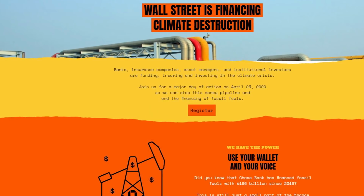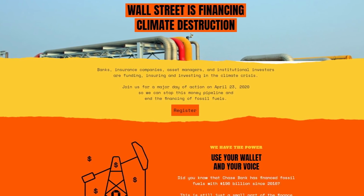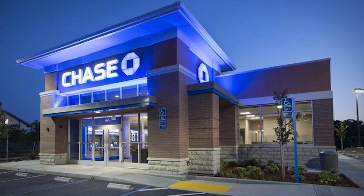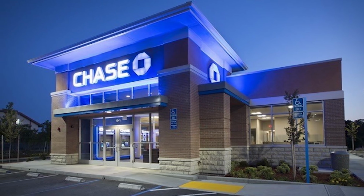All right, it's time for community mail time. Our Patreon Fabrizio wanted everyone to know about StopTheMoneyPipeline.com. They're organizing a strike on April 23rd against Chase Bank, which has lent out over $196 billion to fossil fuel companies. If you can't make it to a strike, you can still hit them where it hurts by moving your money somewhere else, as we talked about in our own video. It doesn't cost any money because you're just moving bank accounts. For free, you can help defund fossil fuels.